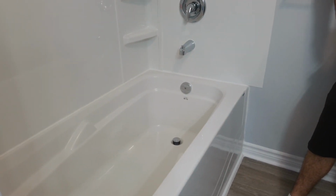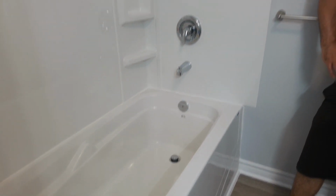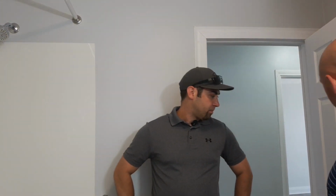Very nice. Is that a standard size tub? It is. Well, it's a deep, but it's pretty standard, yeah. Fair enough. I think you have the shallow or deep for options. Yeah. The one in my house was a weird size, so I had to build a shower. Very nice. I like what you've done with this very much. It's a lot cleaner. What's next?